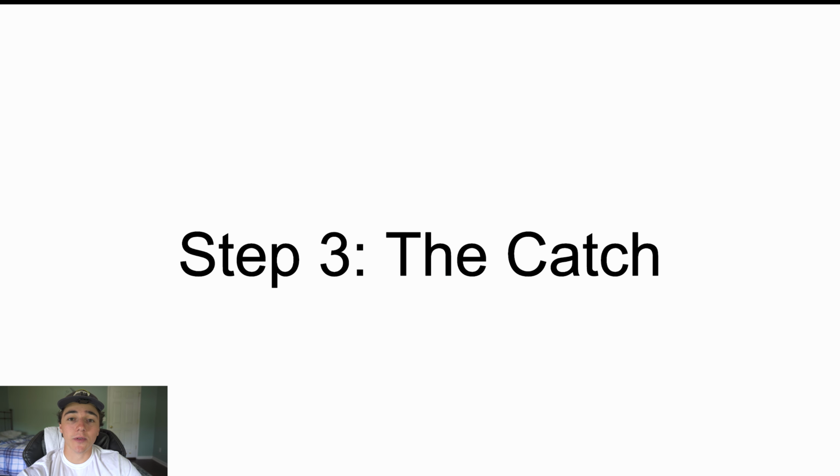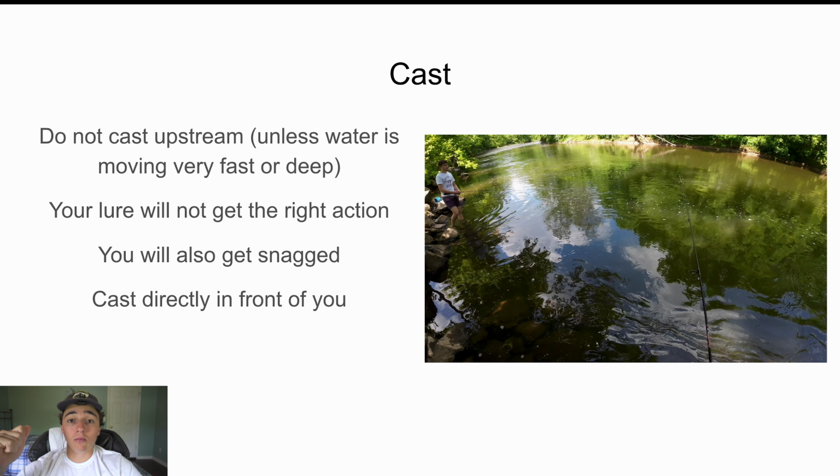So now we get to step 3, the catch. When you cast at a river specifically, or a creek, you don't really want to cast upstream because you're going to lose connection with whatever you threw. If you're using a spinner, it's just going to kind of float down to the bottom while you have slack in your line, so it's not going to be getting the good action you want, and you're definitely going to get snagged because you're just floating right down to the bottom.